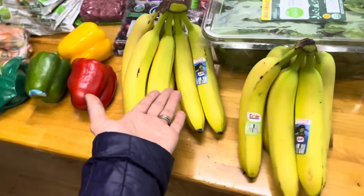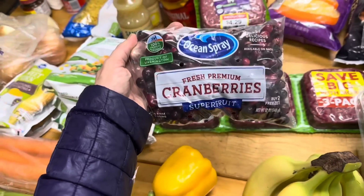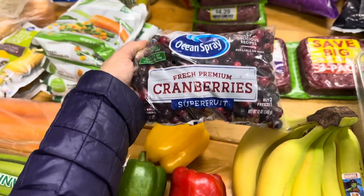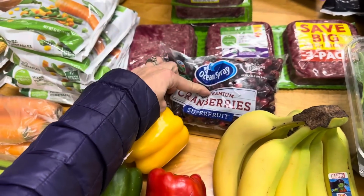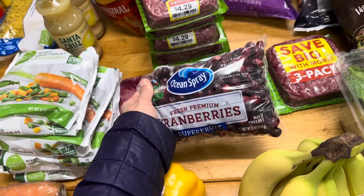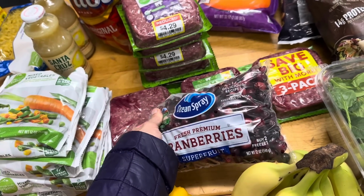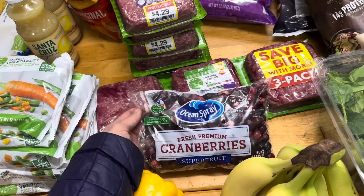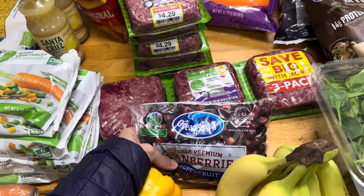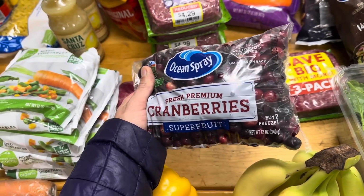We are running low on bananas. We've been eating lots of bananas this week, and this is the first time I've seen cranberries this year. If you guys have been around, you know that we make lots of cranberry sauce this time of year, and we put it on oatmeals and hot cereals, and we put it in our granola. We've also used cranberry sauce to make a cranberry baked granola. So there's a variety of ways that you can use your in-season produce like cranberries right now.